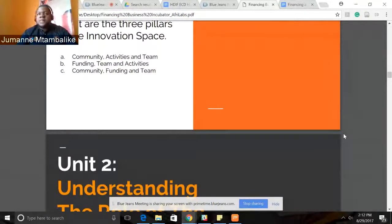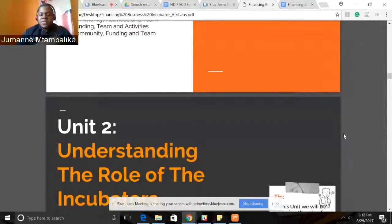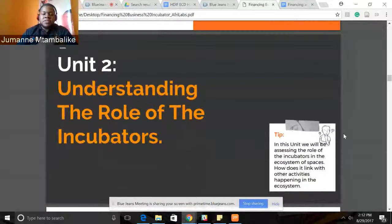So as I said, the purpose of the first part was just to try to make you understand the key component of the innovation system. And I think you have managed to grab some of those key components. So before you even think about financing, you have to understand what is the role of the incubator in the ecosystem. You need to be focusing on what role incubators play in the ecosystem, and how you link the activity that the incubator is doing with what is happening in the ecosystem.